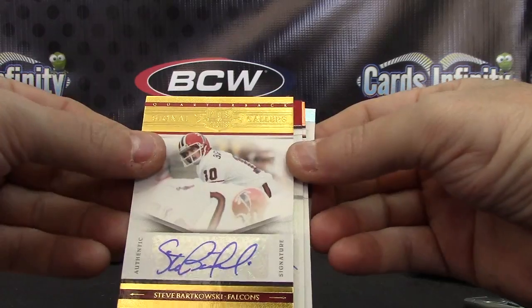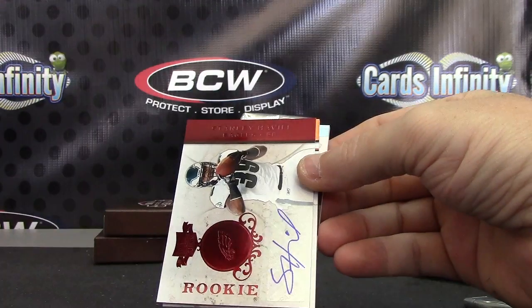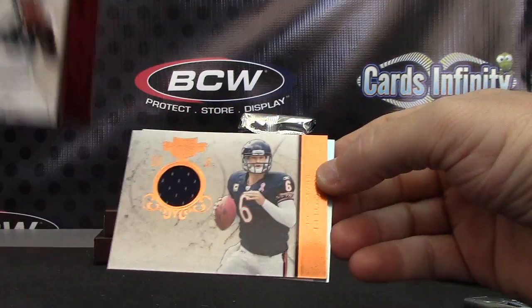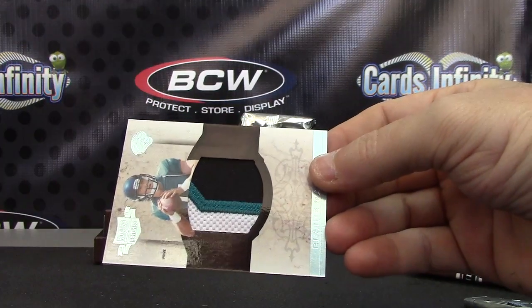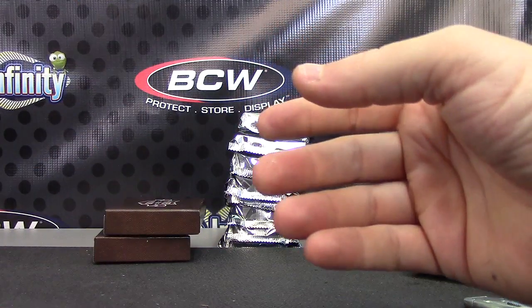Steve Barkowski, signal callers. Autograph. That one's numbered 8 of only 10 on the Barkowski. Stanley Havili. Numbered to $1.99. Jay Cutler, jersey. Numbered to $2.99. And Blaine Gabbert, jumbo patch. Numbered 8 of 15.